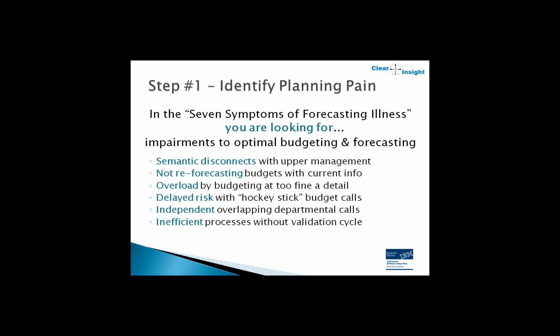Independent and overlapping departments. An ineffective process can have multiple departments budgeting revenue and or cost and overlapping each other, so that when the budget is consolidated, you've got duplication of numbers. And then, of course, general inefficiencies in the process that eliminate the opportunity to take time to validate the cycle. So step one, as was in that first white paper, is to identify the current pain in your existing process.